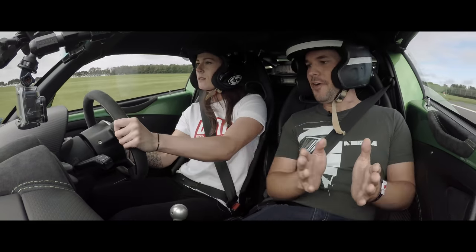Well, we were here before sunrise today and we're still here way after sunset. Is there a better sign that we had a mega day on track at Cadwell Park? Yes, there is. The Lotus is parked at the bottom of the hill with no fuel. So we're doing a very quick conclusion here because we need to go and get it.